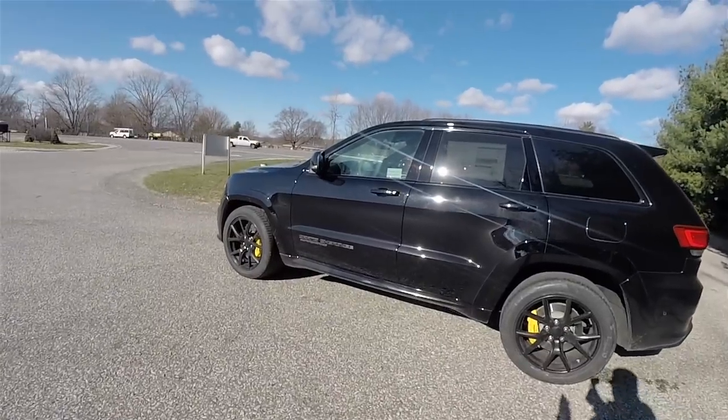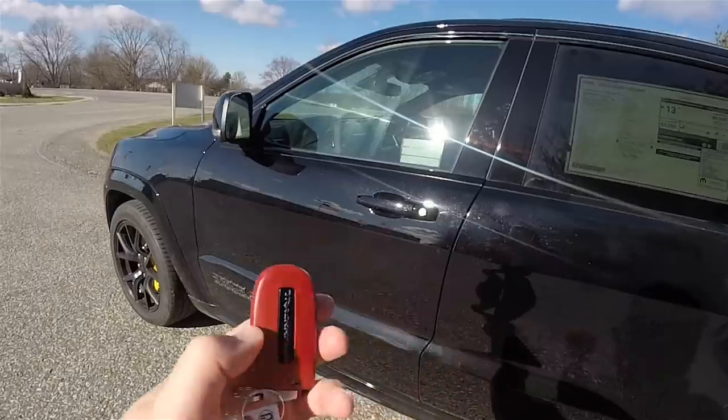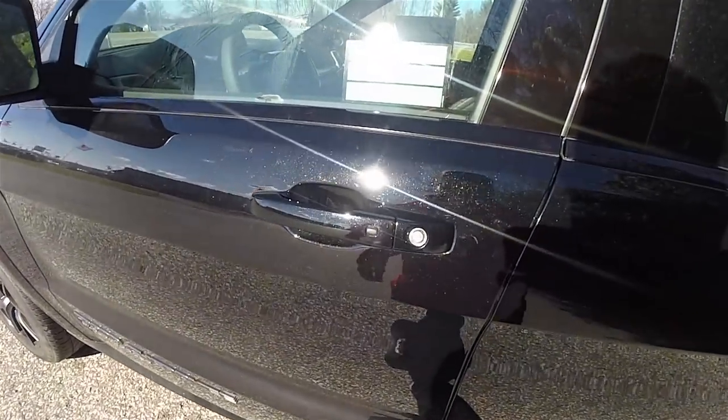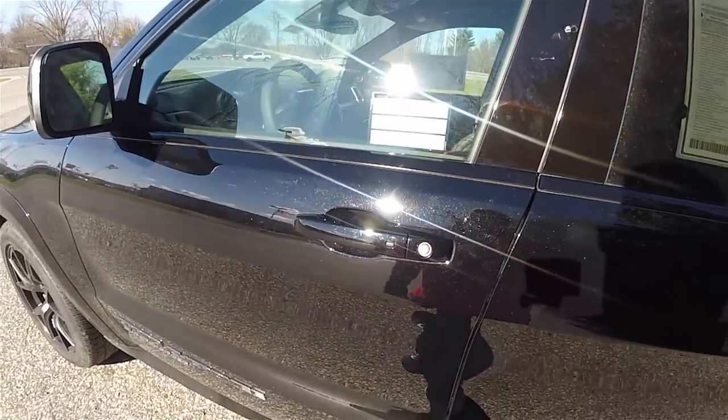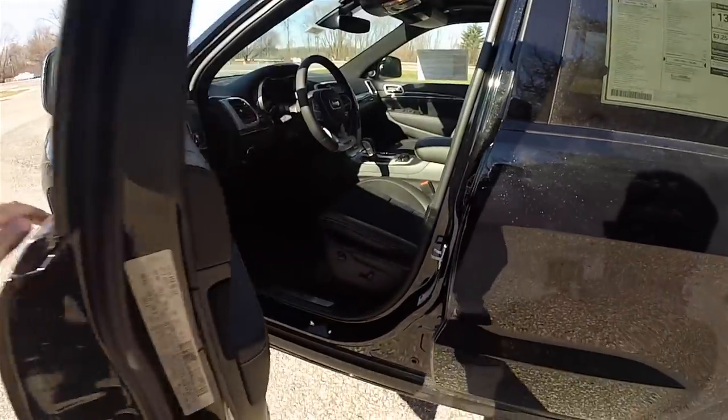And equipped with Chrysler's keyless Enter 'n Go smart key access system, by keeping the key fob in your purse or pocket, you're able to keylessly unlock and lock the doors. To lock the vehicle, simply locate the black button on the door handle. The horn will chirp and the vehicle will lock. To unlock, simply grab the handle as you would open it.